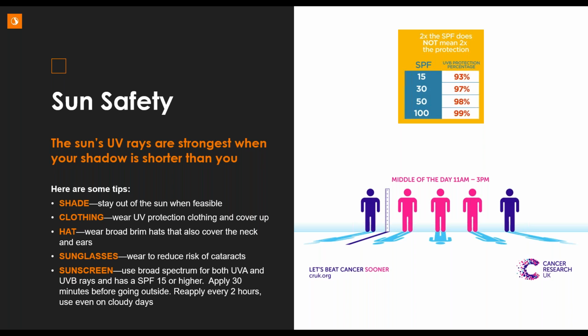So, ears are sensitive. If you're using sunscreen, make sure you apply that at least 30 minutes prior to going outside, and then reapply every 2 hours. And also don't forget to wear sunglasses.